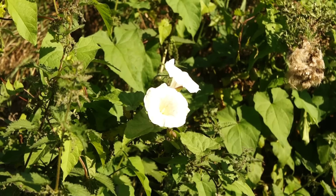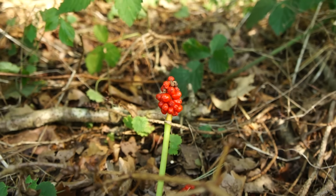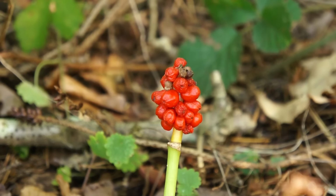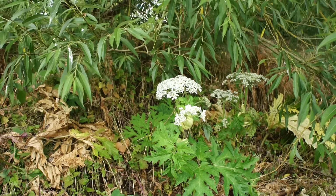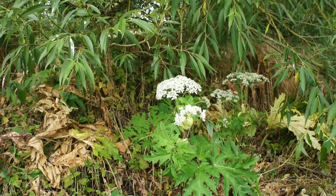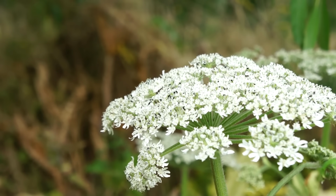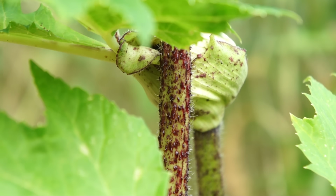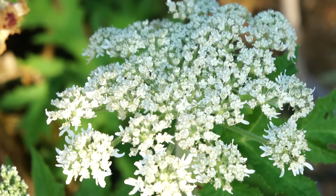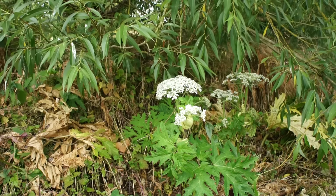Cheeky bit of hedge bindweed. Wild arum. The fruit of the Arum maculatum plant. You will observe it. Very poisonous. The notorious giant hogweed. In its late adolescent stage, indeed. You'd perhaps mistake it for cow parsley. That'd be a painful mistake. Look at those purple blotched stalks. Look at those needle-like trichomes. Look at that impressive puffy white umbrella of flowers. Let us steer clear.